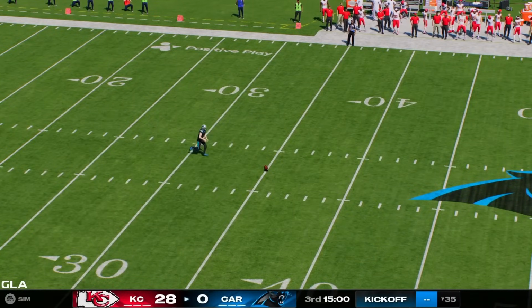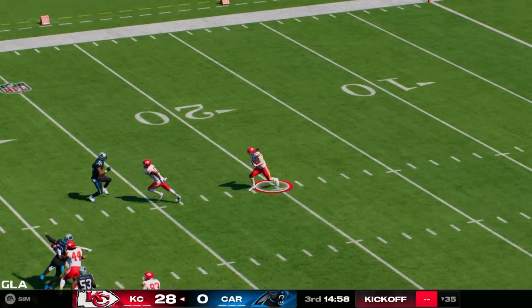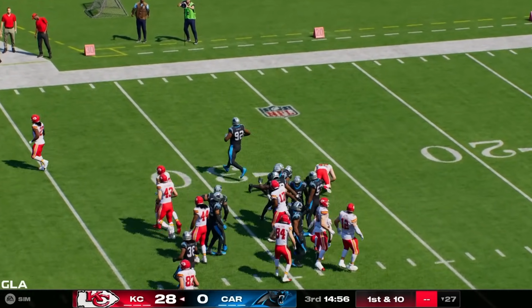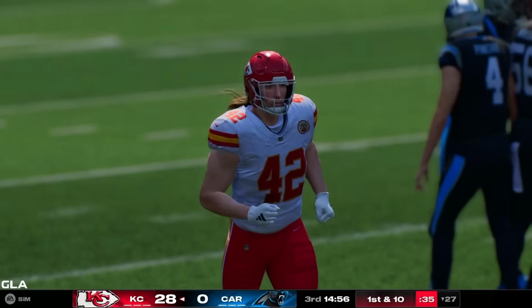Ready for the start of the third quarter. The Chiefs have the lead and set to receive the football. And a decent return out to the 27-yard line. The Chiefs ready to go on offense to begin quarter number 3.